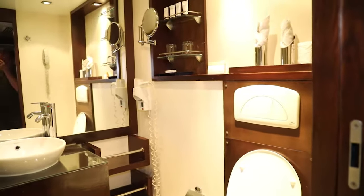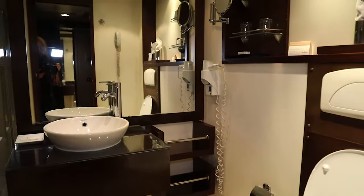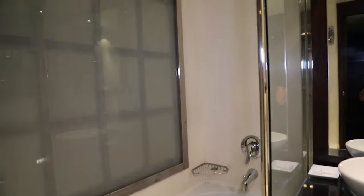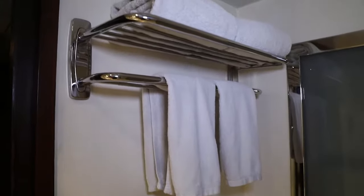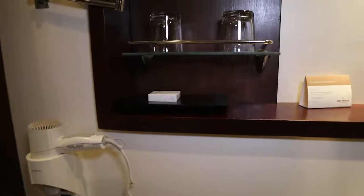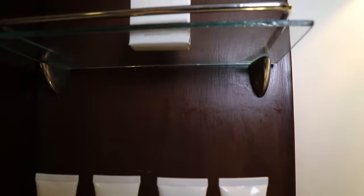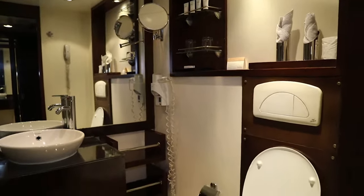And then for the bathroom, it's actually a very good sized bathroom. There's a couple little shelves for toiletries, and of course your sink, and a large shower area and tub. And then some cute little added thing, a fake little window on the other side. Of course, they provide a hair dryer, toiletries, makeup mirror. Definitely a nice size bathroom. For a cruise ship, it's a nice little bathroom.